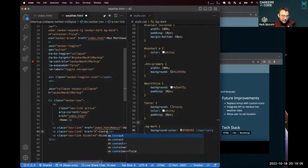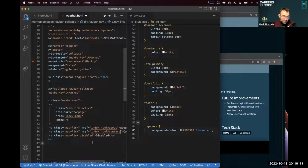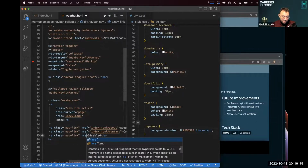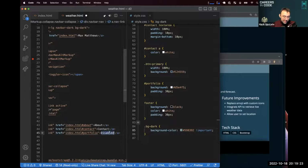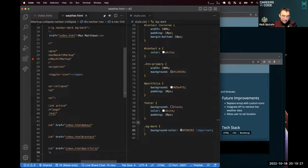I've got my contact, I've got index.html and my contact. And then down here, I'm going to take out my disabled because I don't want that link to be disabled. I'm going to do another index.html to my portfolio section. And I'm going to call this portfolio. And I'm going to attempt to spell it right.